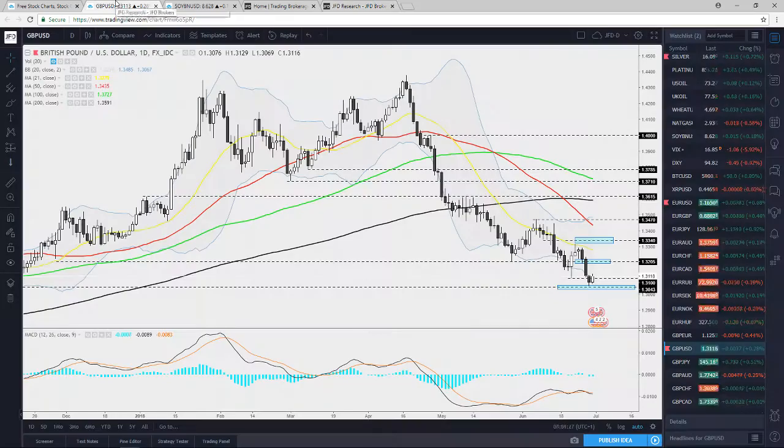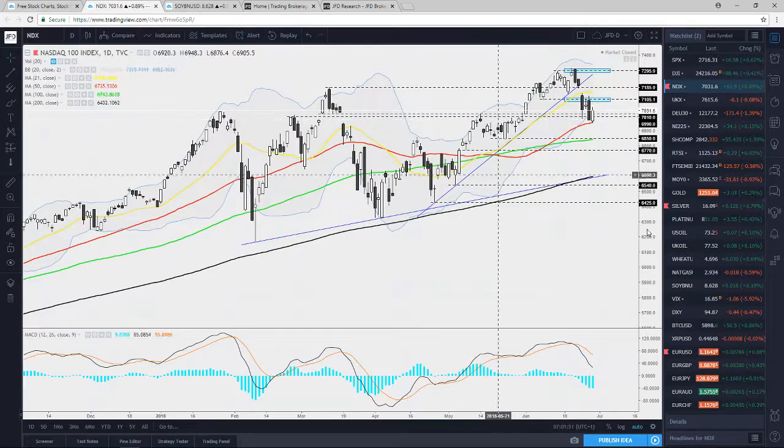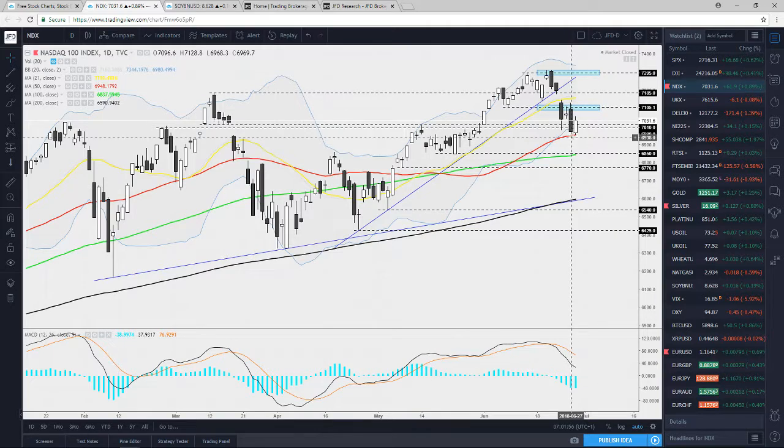But for now, let's have a look at the markets. The first one I want to start from is the index, and the index for today is going to be the NASDAQ. So the NASDAQ 100 here, we can see that yesterday, looking at this bigger picture on the daily chart, we had a nice bounce from this 50 EMA here. We moved higher, we broke through these key levels of resistance, which recently acted as very good areas of support.